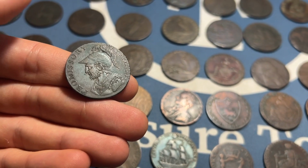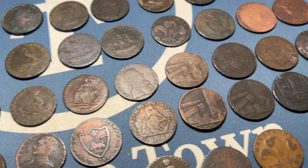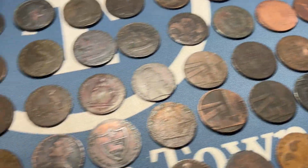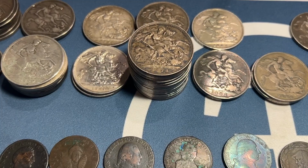There's another promissory halfpenny, kind of alluding to that history of these Condor tokens being used, promising and being used as a substitute for a real halfpenny. But big diversity of types here. I like the Condors a lot. The crowns may be a slight disappointment, but not terrible. And we'll get those packed up and shipped out soon.